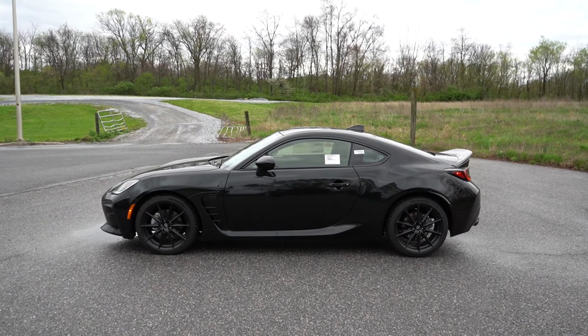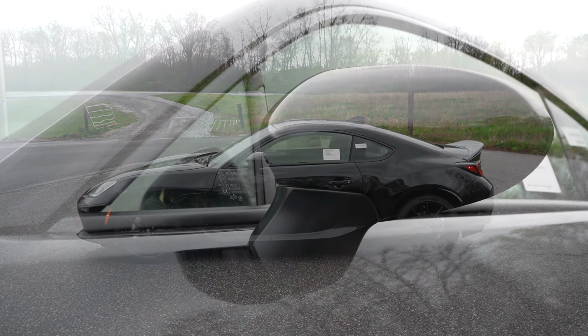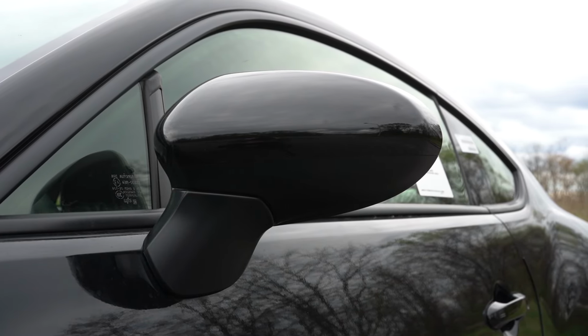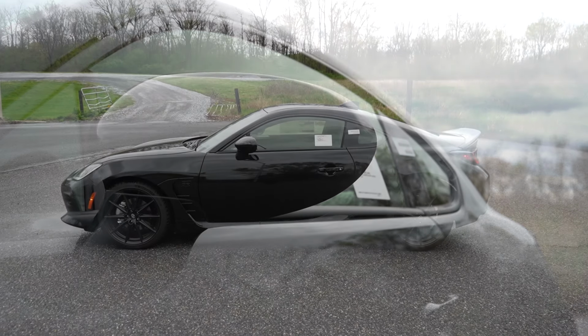All right, so we're now making our way to the side of the 86. Black window surrounds do come standard. Gloss black power adjustable side mirrors will come standard as well. Probably can't tell that they're gloss black because we got the black exterior, but take my word for it. The side mirrors, of course, will be heated as well for all trim levels, actually.